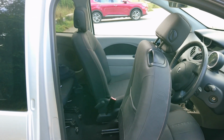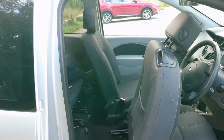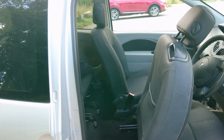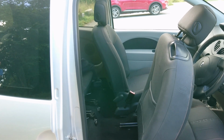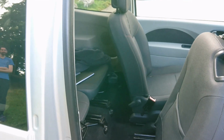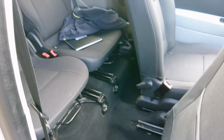Right. One of the things that I've learned about this car is the fact that ESP wasn't available until, I think, after the facelift in 2012, unless you went for the Renault Sport 133. Don't ask me why. Anyway, let's see if we can get in the back.